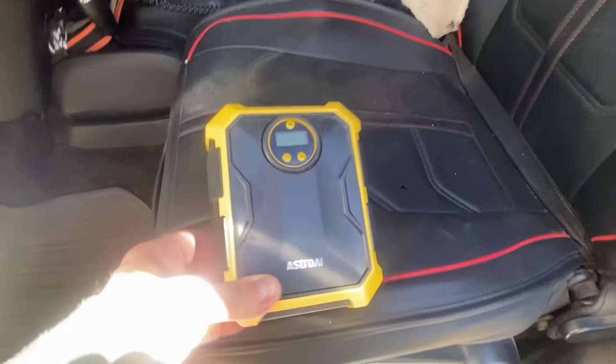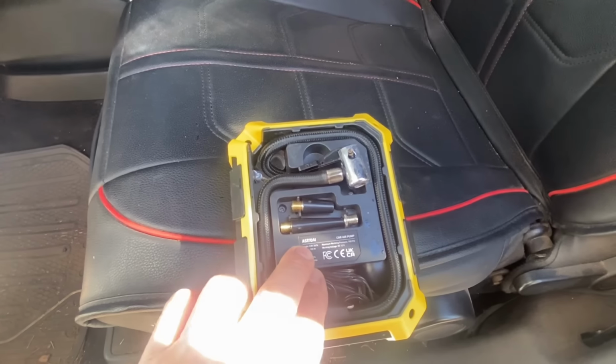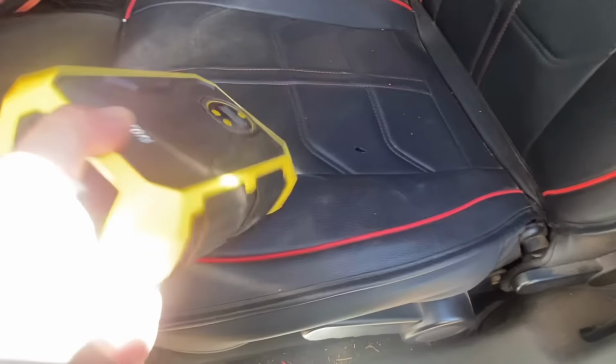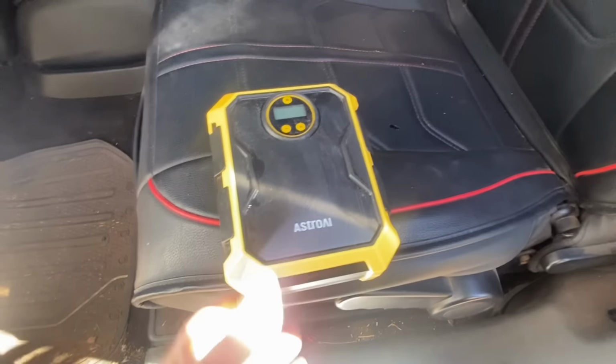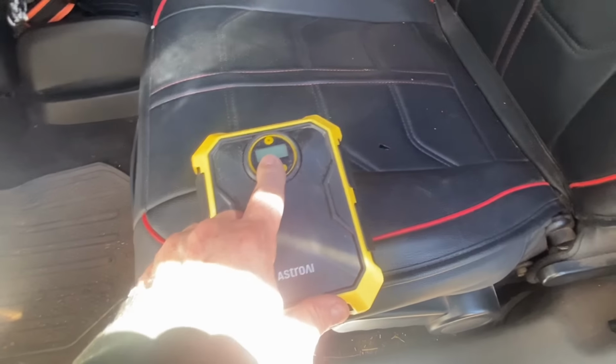I don't know. I didn't buy it. I found it in a box, brand new, inside the Jeep. So y'all know how to use this. Put it in the cigarette lighter, set this to the PSI, and you're good to go.